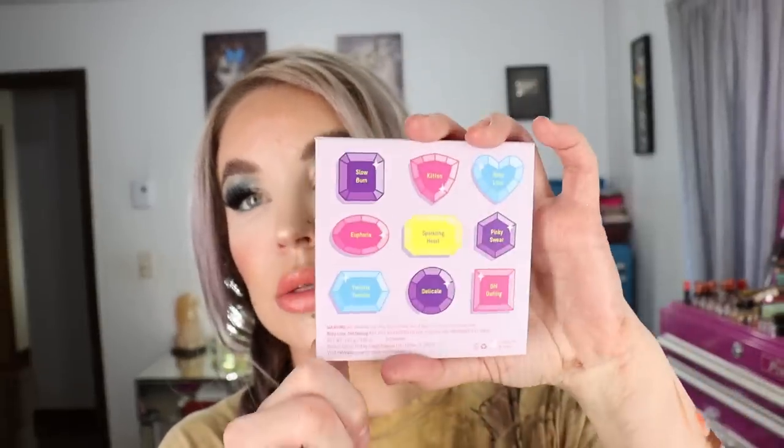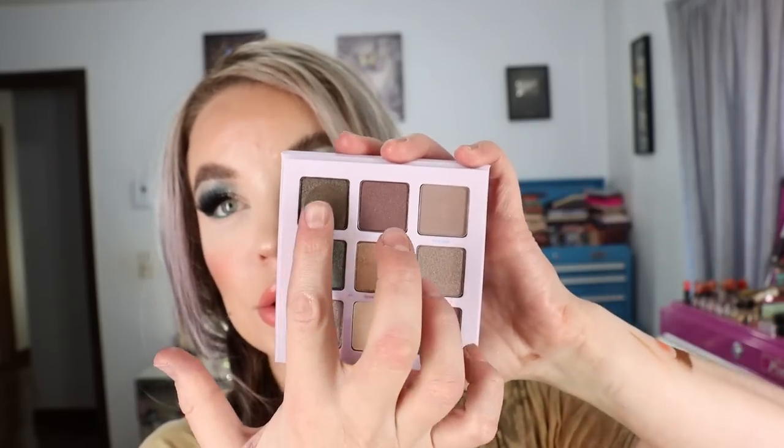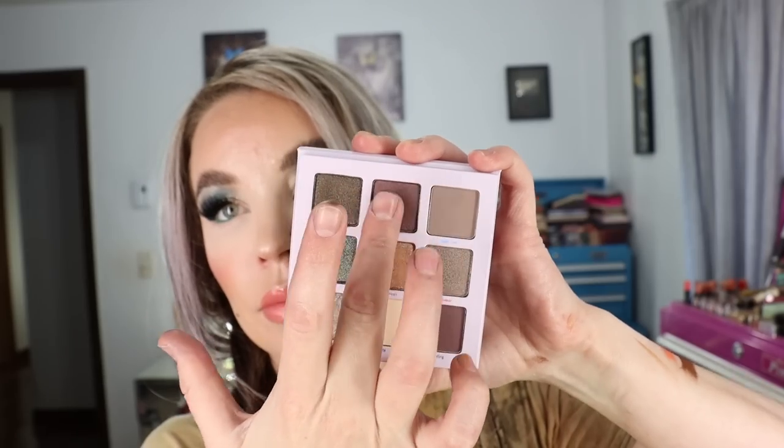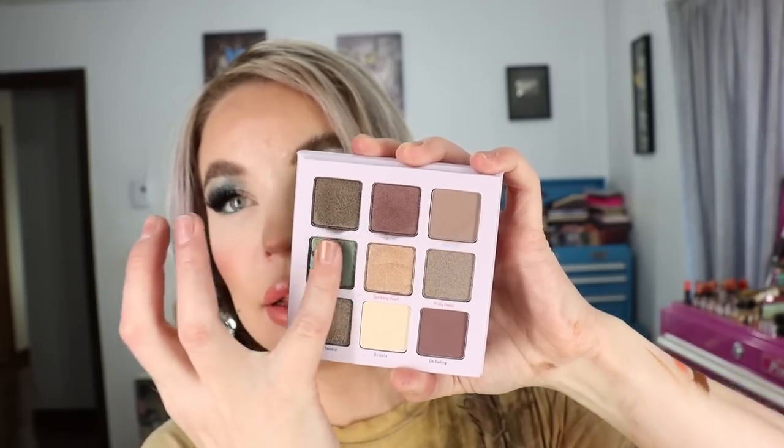And then lastly is the Pretty Precious palette, which the colors in here were surprising because the packaging kind of doesn't match the colors that are inside. It's a very neutral color story, and there are just some really pretty shiny colors in here. And again, the formula reminds me a lot of the Violet Voss.